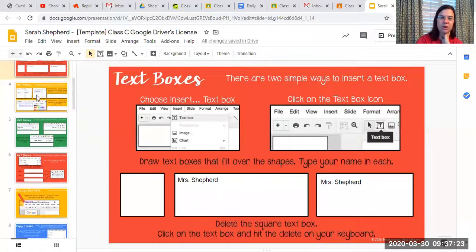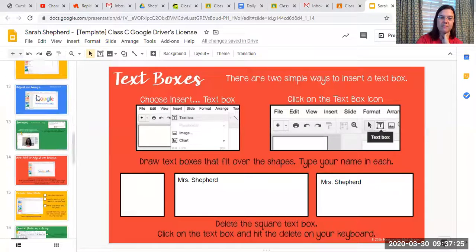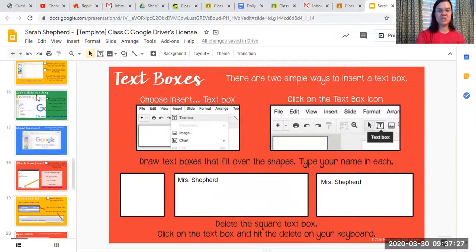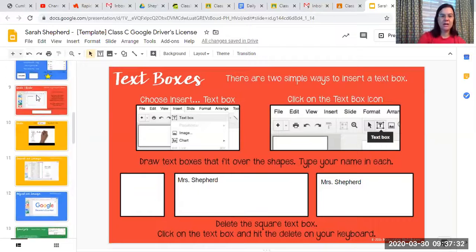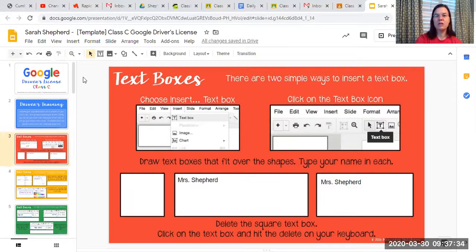You will go through all of these slides to learn so many things that you're able to do, to include putting in pictures and some video, I think. It's very cool. So let me just see what questions there are. I think I've tried to answer them as we're going. Perfect. The one I can't answer is from Avery. How do we delete on an iPad?